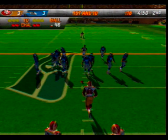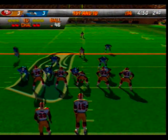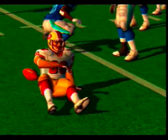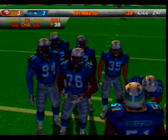First and 10. Ball on the 46-yard line. Watch the man. Bring it up. Young starts out of the shotgun. Let's go, one deep. Here we go. With the pass, receiver has it. James is there for the tackle at the 39. You can't draw it up any better than that. Textbook first down.